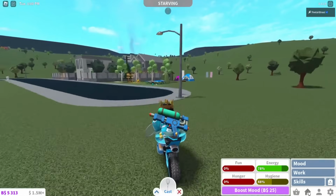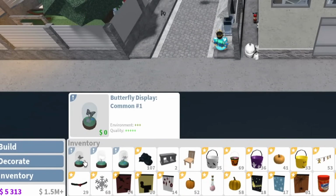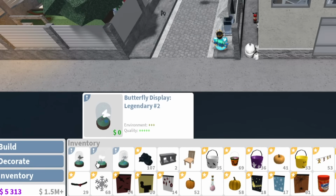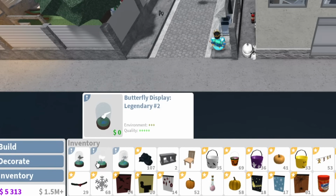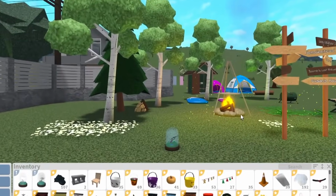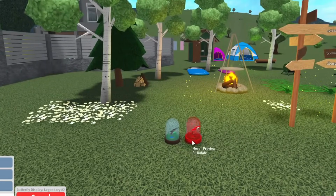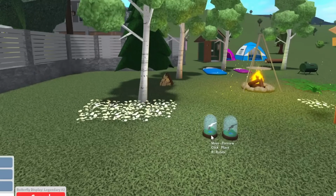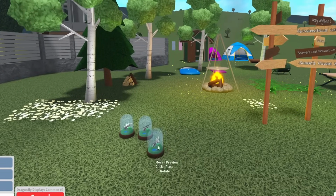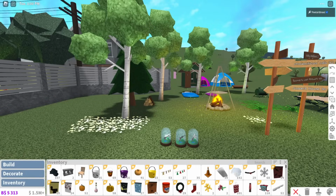Okay, now we take a look at these bugs that I caught. I wanna take a look, build mode. So they're in inventory. Wow, so there's different rarities of the bugs that you can catch. I caught a legendary. Guys, I caught a legendary. Oh my gosh, okay, so let's put this down. Does it move inside? It flutters. I think that's the word. It flutters. Okay, so there's one. Here's another, the legendary bug. And then we also have the common number one, a dragonfly. So I caught three different things technically, if you think about it, y'all.